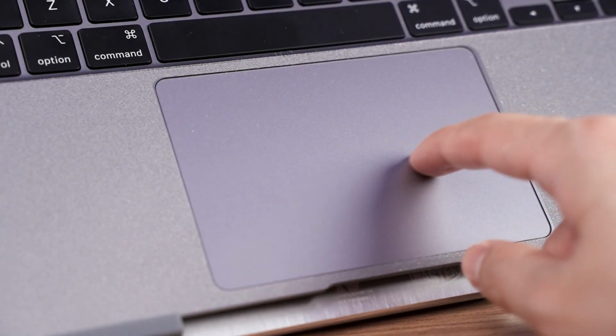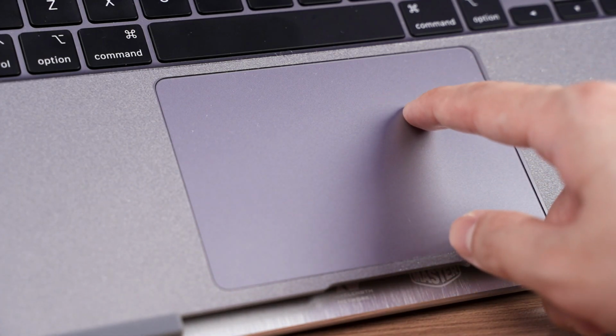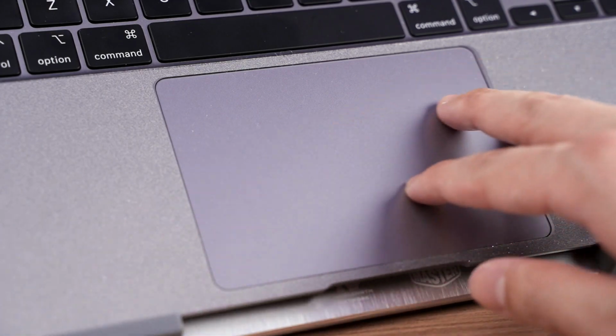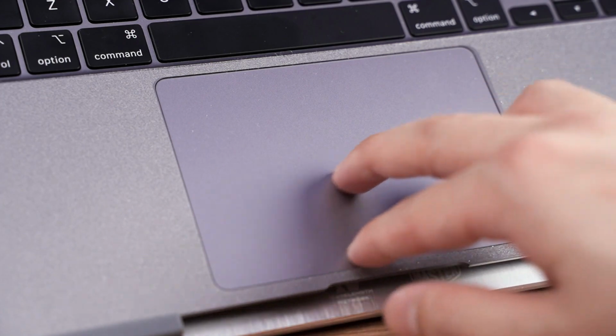Have you ever wondered why Apple is the gold standard when it comes to trackpads? Well, there are multiple different reasons. Firstly, that glass surface on the trackpad is just very smooth. The tracking is also fantastic, and then there is the haptic engine, which makes the clicks feel so much more consistent and satisfying compared to literally any other Windows laptops that I've used.